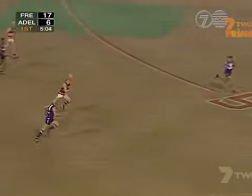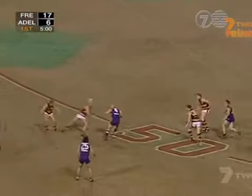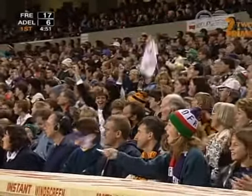Down to kick it. Lovely hand pass. It really did bounce in the favour of Wills. Second effort good again. Breaks the tackle. Goes for goal with the left foot. On the end of it, there's a mark. It's Brown again. Gee, that was a good mark.